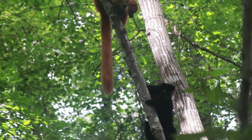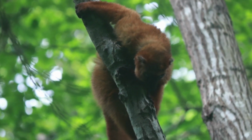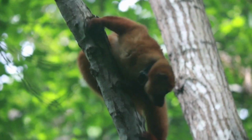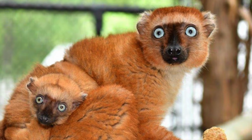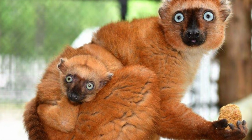Another colorfully interesting thing about this species is that they, along with other members of the eulemur genus, are sexually dichromatic. The males are dark black, whereas the females are reddish brown, but they both share the blue eyes. When children are born, they share their mother's coat color to help blend in while clinging to her, but males will start to get darker as they mature.